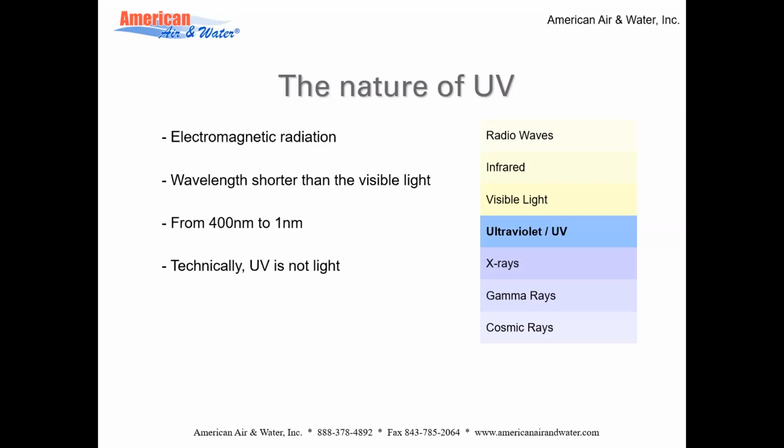Most sources of light generate some UV, and the special lamps that produce germicidal UV radiation also generate some visible light. Even though the link between UV and light is very strong, the fact that we can't see UV is significant because it means that we cannot rely on our eyes to judge the power of the UV lamps.